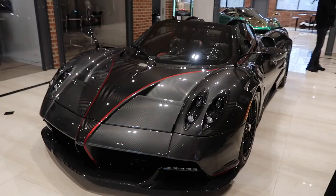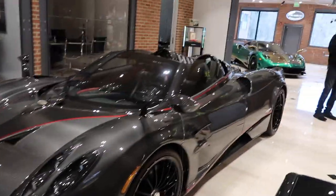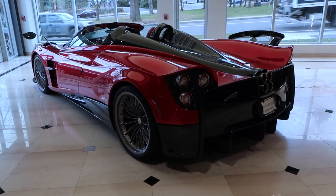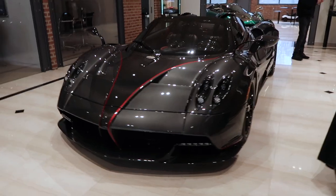Huge thank you to Miller Motorcars for letting me check out these three beautiful Paganis. They're all currently for sale, so if you know anyone that's interested in one, please don't hesitate to contact Miller Motorcars.